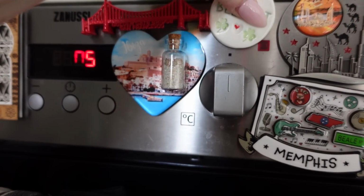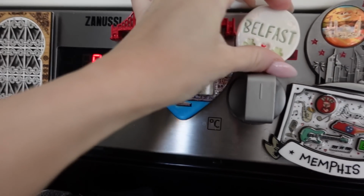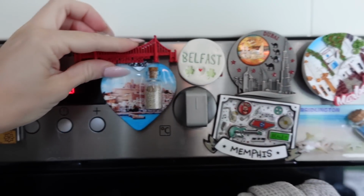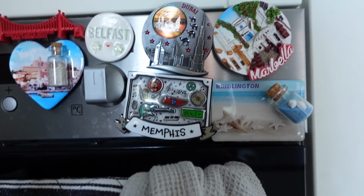I don't want it to break though, that's the only... No, because that cupboard needs to open. I think that's the only place we can put it. We need to get like a magnetic board that we can stick them all on.